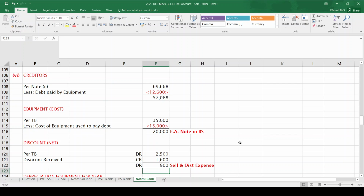So the balance on the left will be 900, and because it's a debit balance, it's an expense, and it's going to be a selling and distribution expense in the P&L. If it was a credit balance, it would be good. It would go in operating income. It would be income.